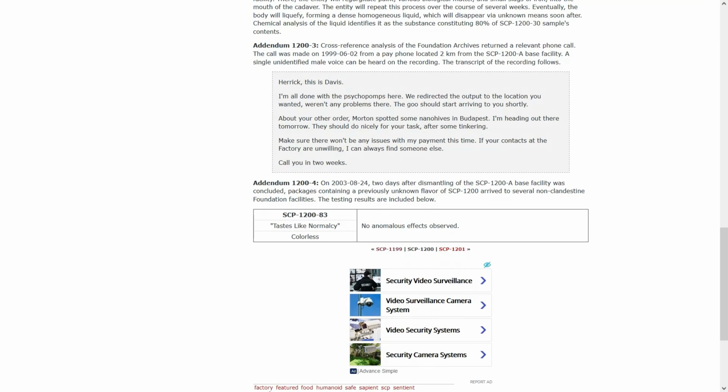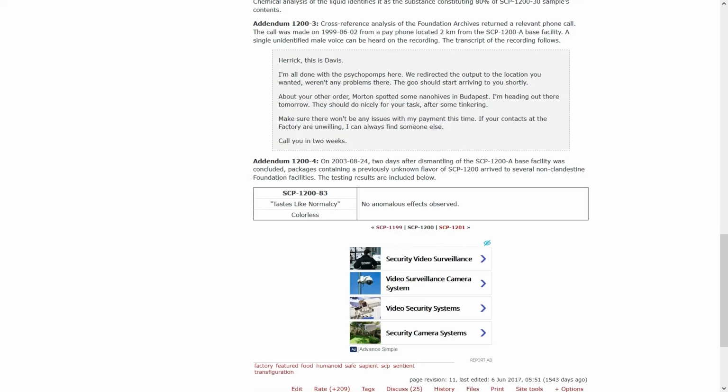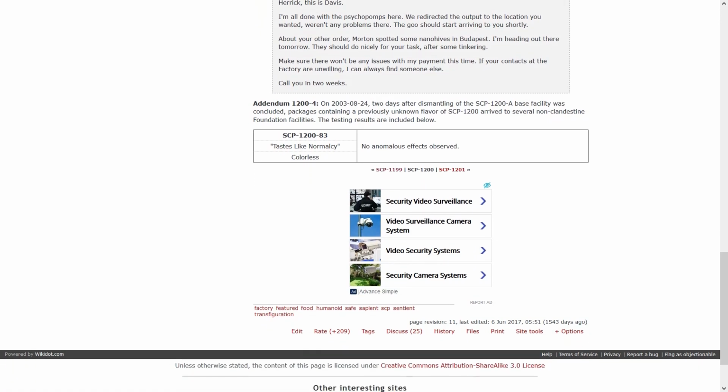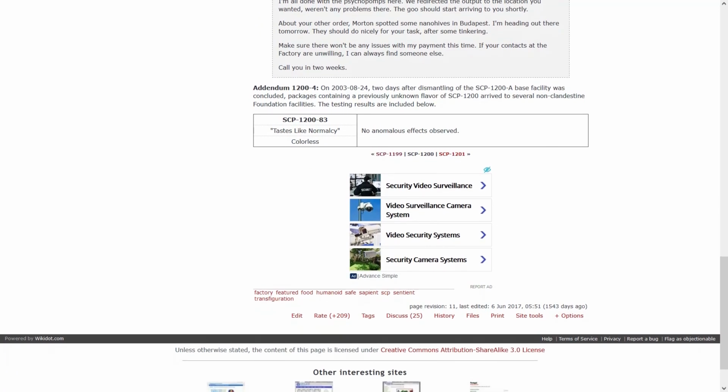Addendum 4. On August the 24th, 2003, 2 days after dismantling of the A base facility was concluded, packages containing a previously unknown flavor of 1200 arrived to several non-clandestine Foundation facilities. The testing results are included below. Tastes like normalcy, colorless, no anomalous effects observed.